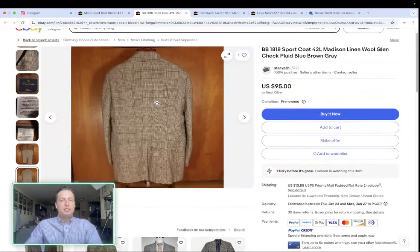And we talked about this on the last stream. The single vent back is for horse riding. That's why it was invented way back in the day. Sport coats didn't have any vents at all. So if you're ever thrifting and you see a sport coat with no vents, that means it's a very old sport coat, or maybe it was custom made for someone more recently. Now, personally, I think a double vent looks much better, and I can show you a double vent right now, actually.